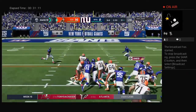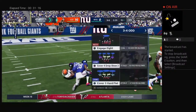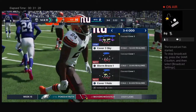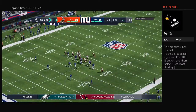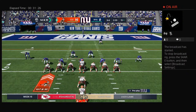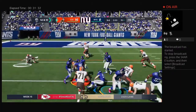Chubb. And inside the 20 before he's brought down. 12 yards there and a first down. Lots of praise on this drive, obviously. I know you're seeing what I'm seeing. Those guys up front, they're getting it done. Doesn't matter what play is called. They are handling their business at the line of scrimmage and dominating right now on this drive.